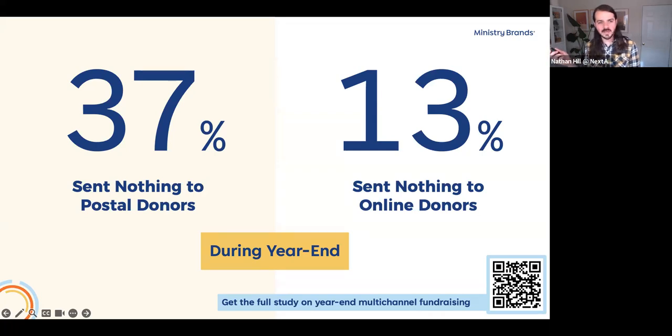Now, on the other side of that, the number is smaller, but it's probably a little bit more striking, at least to me, because we work in the online space. 13% of nonprofits send absolutely nothing to their online donors during the year-end season, despite how easy and cheap it is to just send an email to your existing donors. Still, 13% sent absolutely nothing.